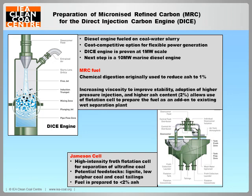A number of technical issues have been resolved associated with abrasion, and a more concentrated coal slurry can be used due to the high pressure operation of the injector, which has significant benefits to efficiency and fuel stability. The storage and transport of the fuel is obviously a major issue for a coal slurry technology. The micronized carbon fuel is cost competitive with diesel generation, does require specialist fuel storage, but there are a number of potential applications in distributed energy generation, electrical energy generation.